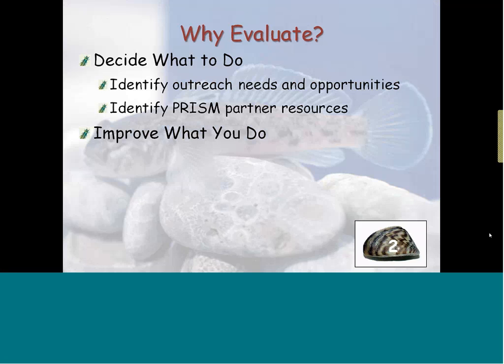Why evaluate? The main reason is to find out if you're having an impact and then be able to improve what you do, to be able to make sure that the next program that you run or the next program that one of your partners runs on invasive species is going to be even better than the last one. Find the things that the audiences thought worked well and use those. Find things that the audiences didn't think worked all that much and try to improve those.